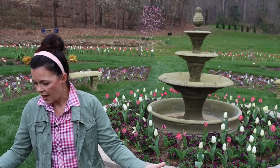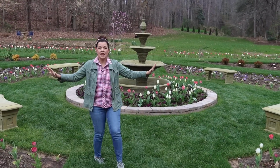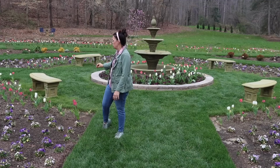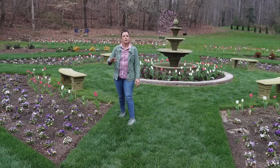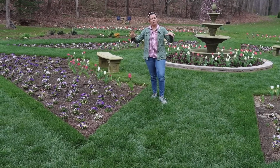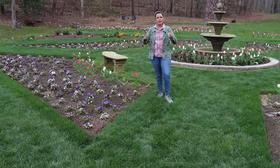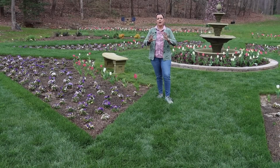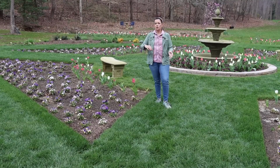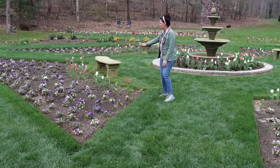Then we kind of step back, and there are 4 flower beds closest to the fountain that will be annual flower beds. They currently have pansies, violas, and then the tulips in here. This is where I'm going to plant nothing but annuals. Exactly how I'm going to do it, I'm figuring that out. I have some ideas. I'm not completely sold on one idea, but my goal is to create a cohesive garden so it all flows together while giving you a great diversity of plants that you can look at and enjoy. So I know that's going to be happening here.